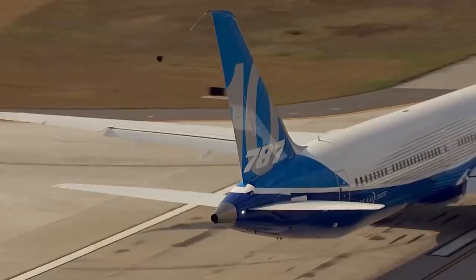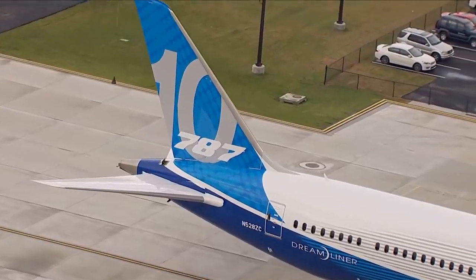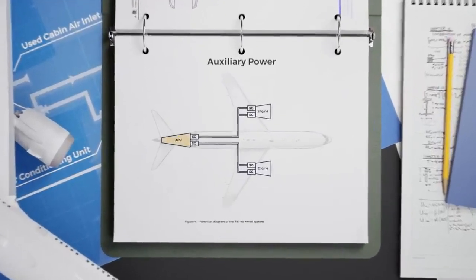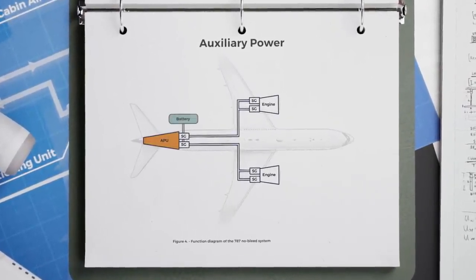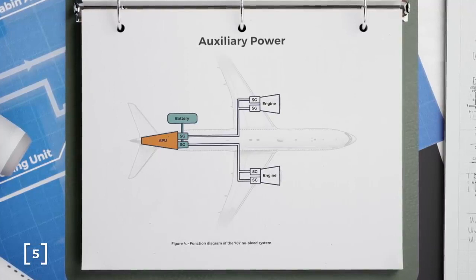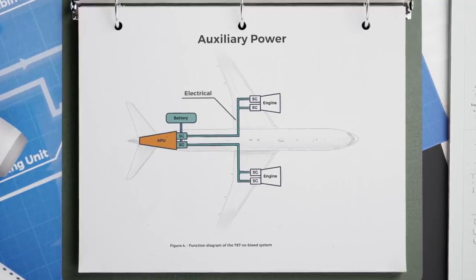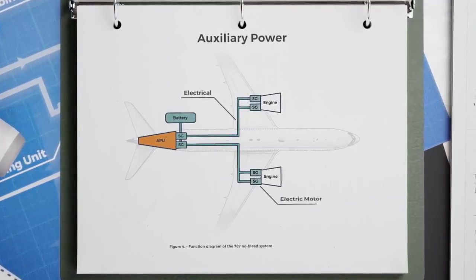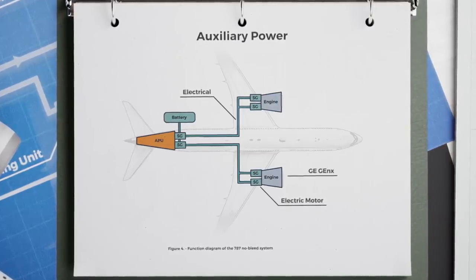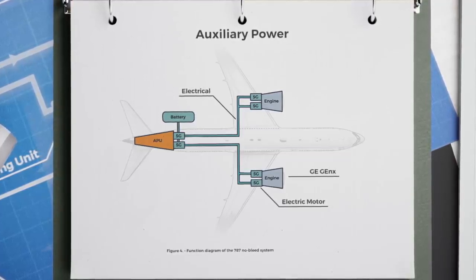The 787's APU, like other planes, is started by a small battery, but from here, the 787 system architecture is very different. The 787's APU does not provide pressurized air to the engines. It provides electric current to two electric motors attached to each engine, which act like the starter motors on your car. However, these motors can act as generators to provide the 787 with unparalleled electric power.